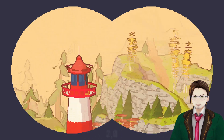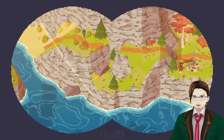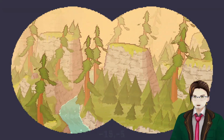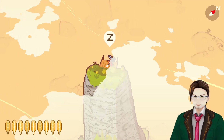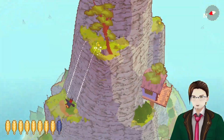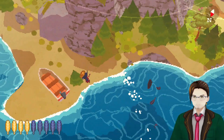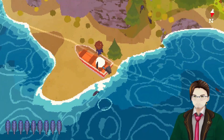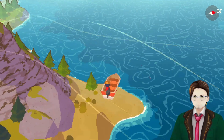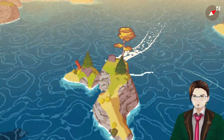Can't see anything further away other than, yeah, over there. Which means that this is more or less just for me to, you know. Ah, yeah, there's a golden feather over there. Anyhow. Geronimo! Ooh. Geronimo! Oof. Come on. Let's go. Fly. Ouch.